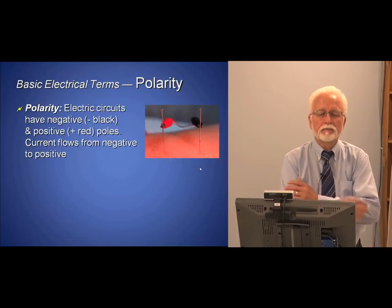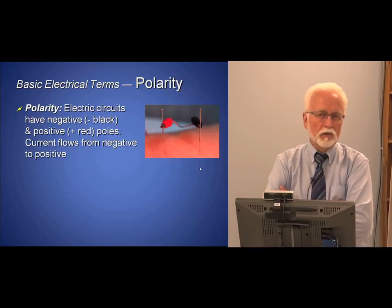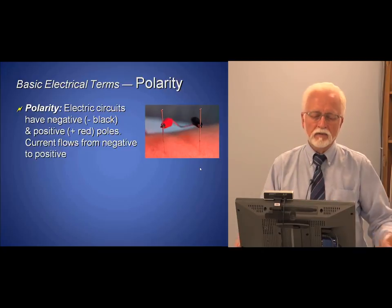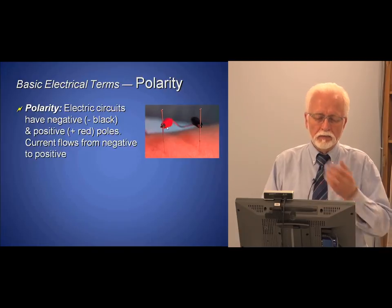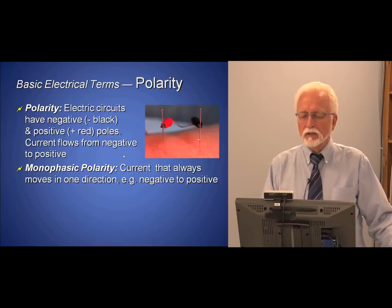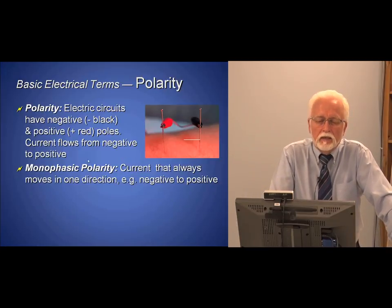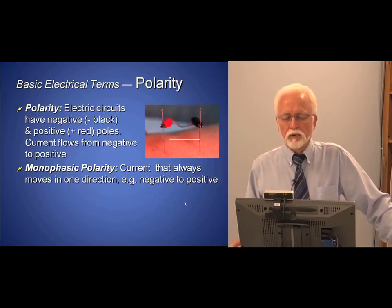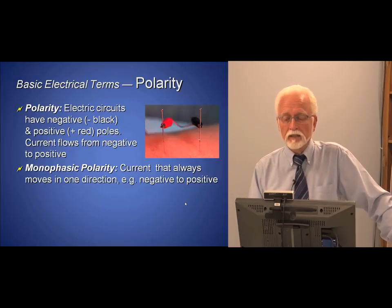So, polarity. Let's talk about negative and positive here. All electrical circuits have a negative and a positive. Usually black represents the negative and red represents the positive. Current flows from negative to positive, and there's a little representation of that flow. This would be called monophasic polarity, current always moving in the same direction. A lot of early electroacupuncture devices were monophasic and did this.